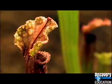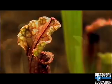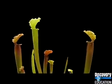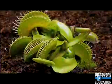It uses the sweet nectar from its leaf to lure susceptible prey, and the leaf resembles the shape of a pitcher. When an unsuspecting insect gives in to the temptation of the nectar, it loses its footing on the leaf and tumbles into a pool of water below, where it drowns and is consumed by the plant.